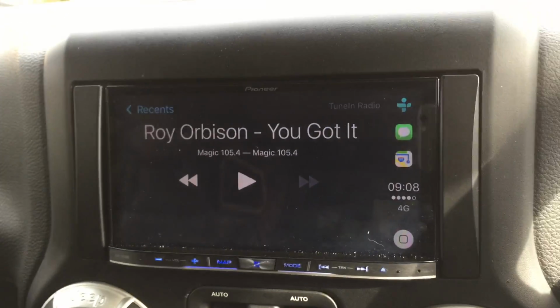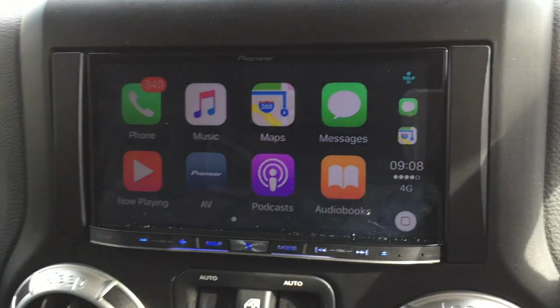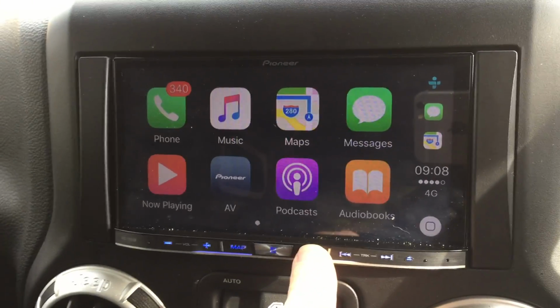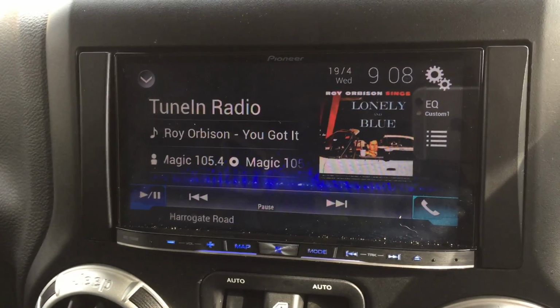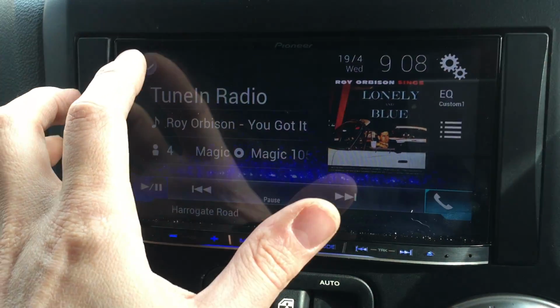So there we go. So there's CarPlay. Just a brief little look at that. You know, you've got your music, you've got your few other bits and pieces. If we press this button, that is going to take us to tuning radio, which is not where we want to be. That's what we were listening to.